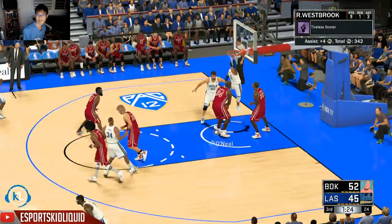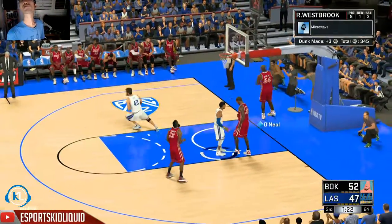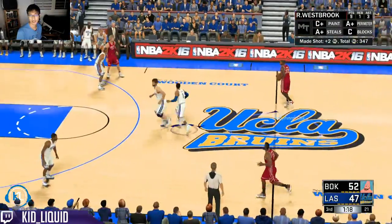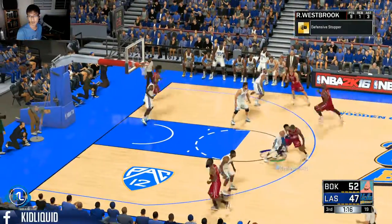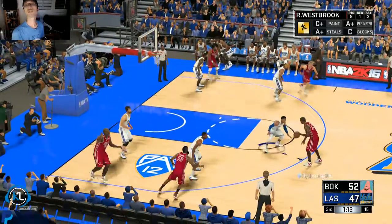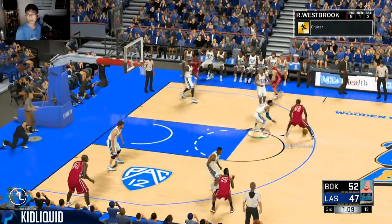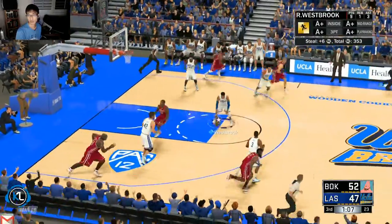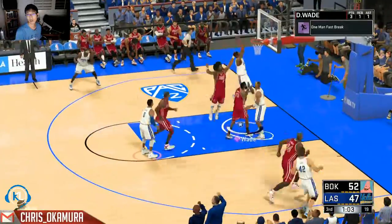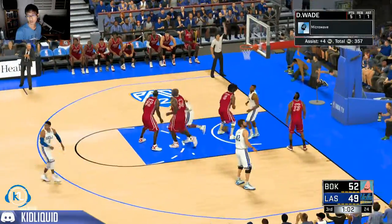Westbrook. Oh, man. And I gotta say, sort of surprising he goes for a slam that difficult when they're trailing. But still a magnificent move to the rim. I don't care what the score is there, fellas. That's the play we'll remember from this game, clearly. And it's Wade with the jam.